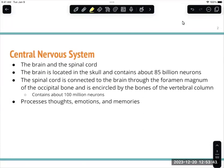So as I just said, that central nervous system is the brain and the spinal cord. The brain is housed in that skull. There's about 85 billion neurons that make up your brain. The spinal cord goes from that foramen magnum, and it goes through that central canal of that vertebral column, and it travels down the entire length of that vertebral column. And this has about 100 million neurons there. Your central nervous system processes your thoughts, emotions, keeps all your memories.